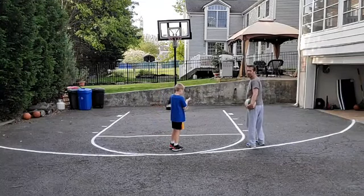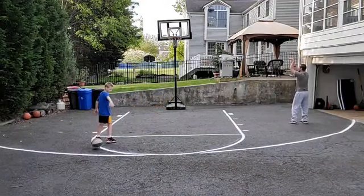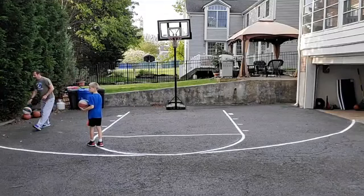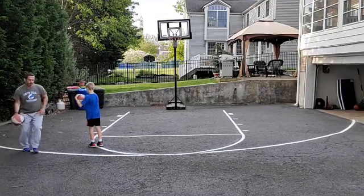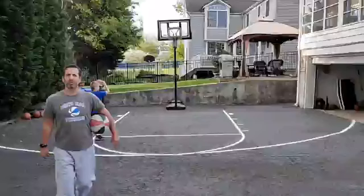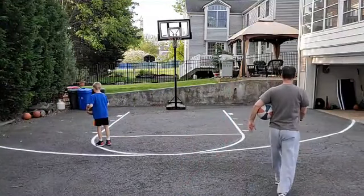Just get off your backboard a little bit. Take your dribble, square up, and shot. Have to square up. Don't jump stop into it. We're turning on the pivot off the dribble. Work on your pivot feet off the dribble. Ten total. Here we go. Let's go.